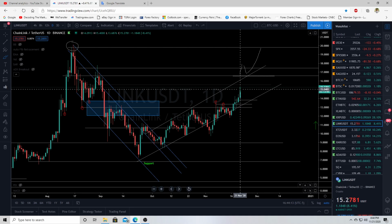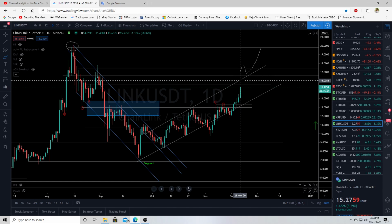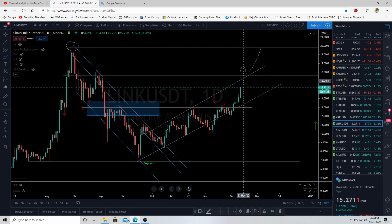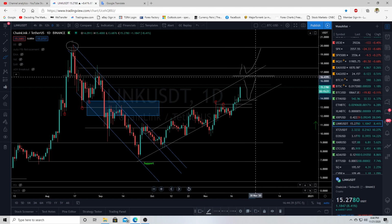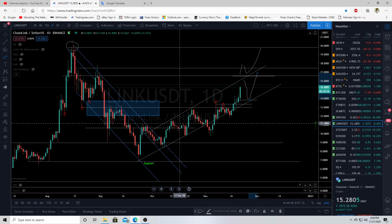But we must wait until Chainlink approaches this area, guys, right up here, because like I said, it's approaching these two resistance price levels. Probably Chainlink is going to find a strong resistance level here, come back here and touch this level again, and resume the price to continue to the uptrend and follow this channel that I already showed you.